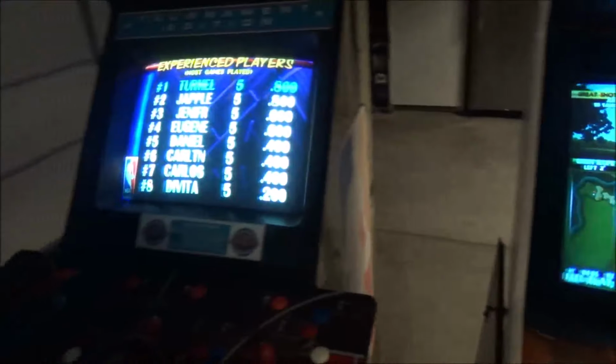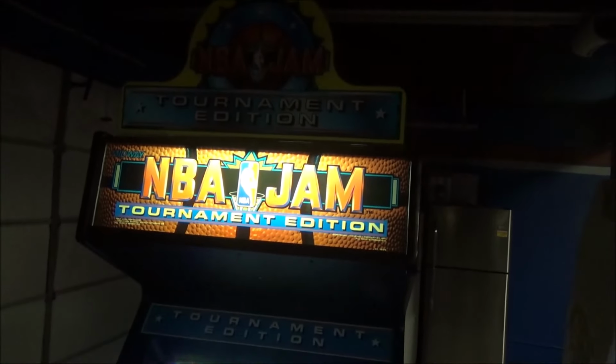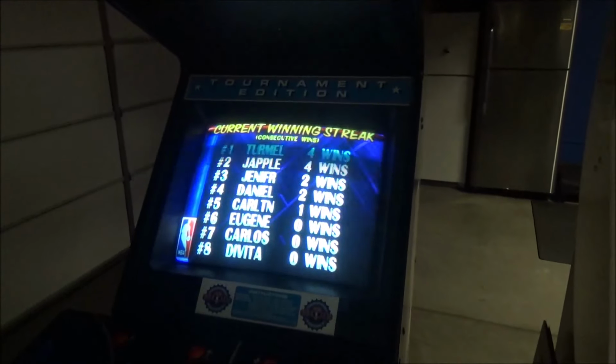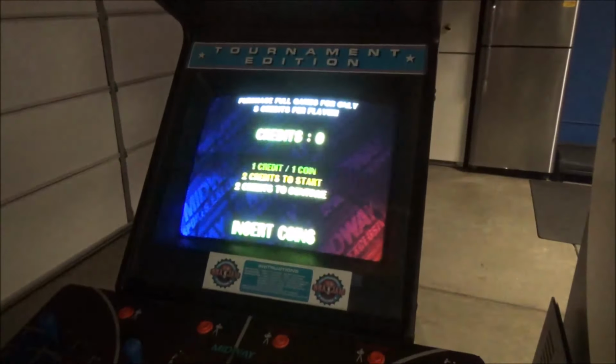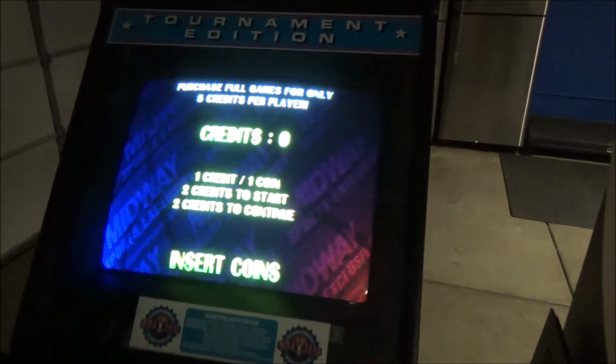Next to that, our NBA Jam Tournament Edition cabinet. I think the last time we did a walkthrough, I was having issues with my Tournament Edition board, which I still haven't found anyone who fixes them, and I think Tetris was in it, but I got another Maximum Hang Time board, so that's what's in this.